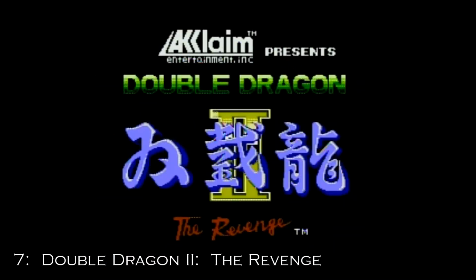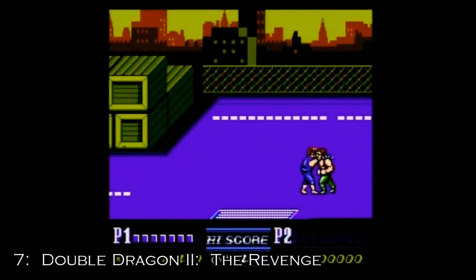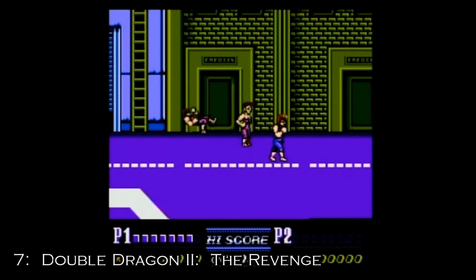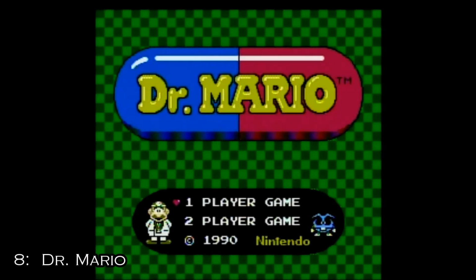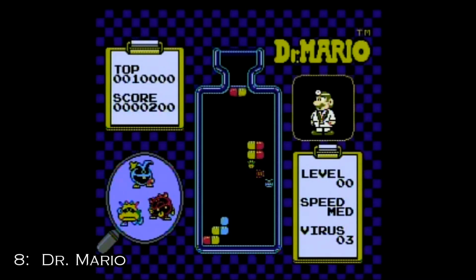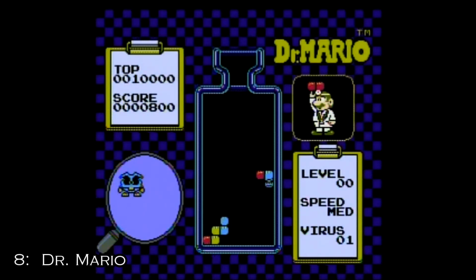Number 7, you got Double Dragon 2. I would have preferred the first, but still it's a fun beat-em-up where you go on a mission as Billy or Jimmy Lee to avenge the death of Billy's girlfriend by the Shadow Warriors. The control layout's a little confusing, but once you get the hang of it, it's actually pretty fun. Number 8 is Dr. Mario, a Tetris-like puzzle game with Mario where you destroy viruses. It's alright. Never got too much into it. Still not as good as Tetris, but a lot of people love it, so it's on the console.